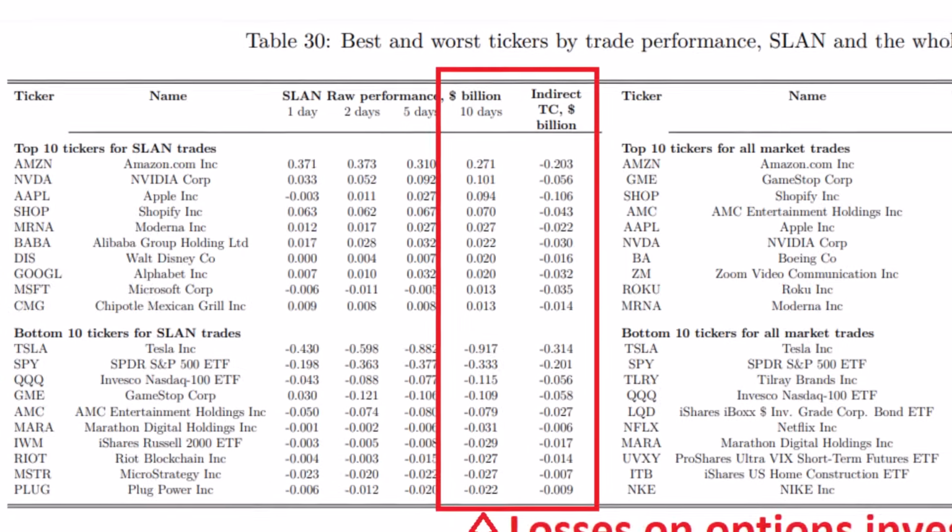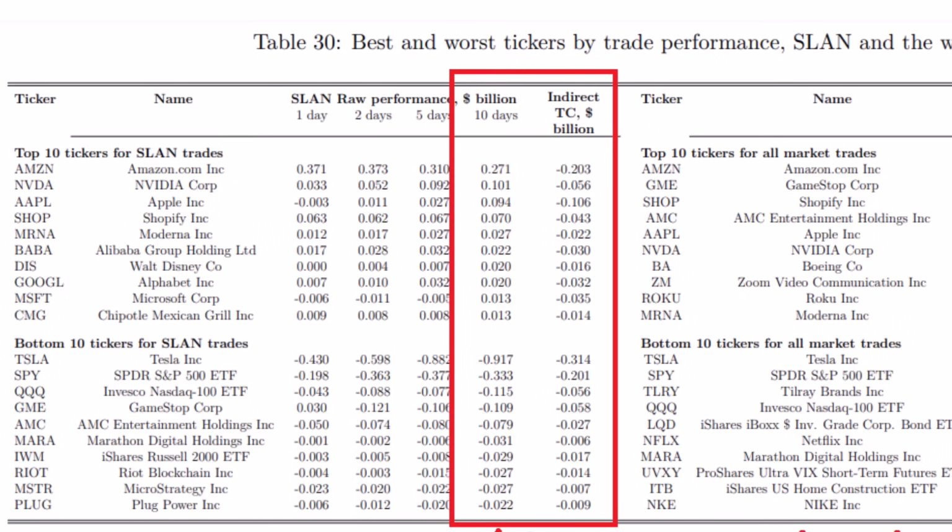The table on the left here is option trades by non-institutional investors, showing the top and bottom 10 in cumulative profits on option contracts. And what is really amazing here is that even in those top 10 stocks that produced positive returns on the options investments, factoring in the trading costs meant investors still lost money in 5 of the best 10 stocks. So to help you make money, I want to highlight 5 simple option strategies to get you started.